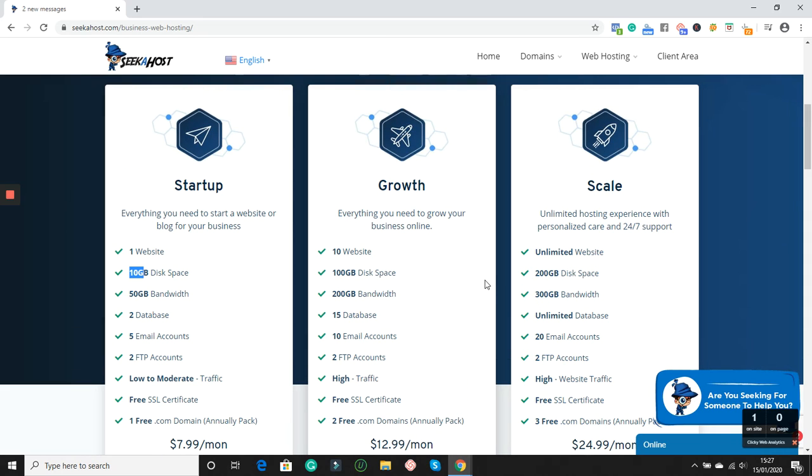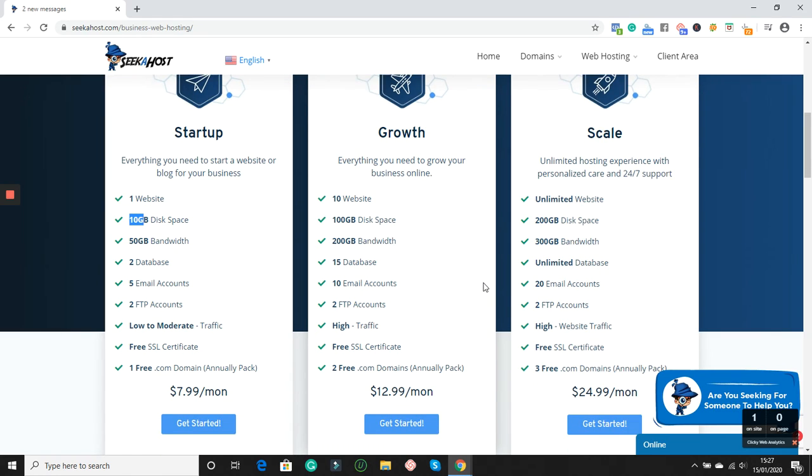If you want to build a much bigger website, or you want a business web hosting package where you can host many domains, some businesses want that. They build a lot of network blogs and websites for their brand, and in that case the growth plan works very well. Up to 10 websites, $12.99 per month at the moment, and it's 100 GB, a lot of space, and you get 10 email accounts.